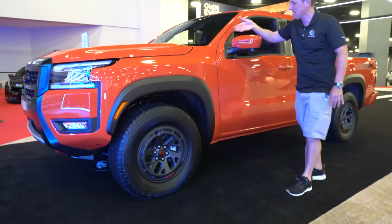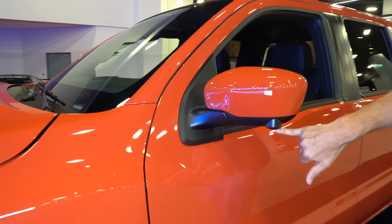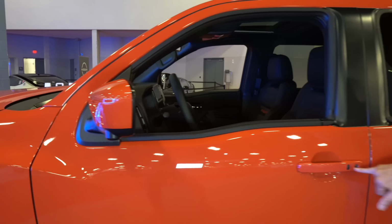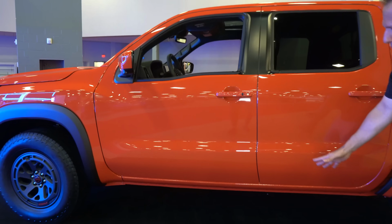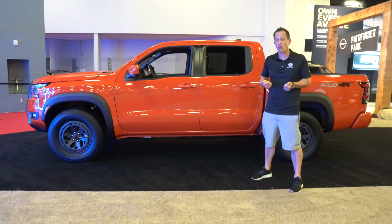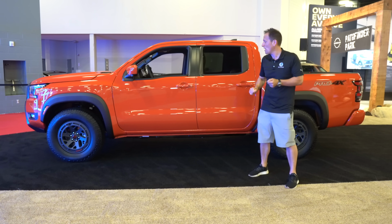Coming down the side of the vehicle, we have that afterburn orange on our mirror caps, 360-degree cameras with our trail view, of course. I like the way we have color matched on the door handles, and just super clean along the bottom. We don't have any running boards. I think the one thing that I would do is definitely get my Nismo parts catalog and get some frame sliders, some rock sliders to protect that frame.